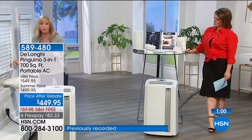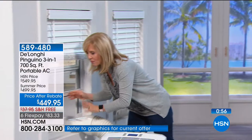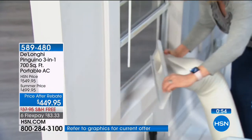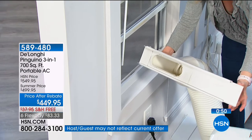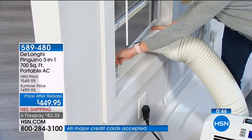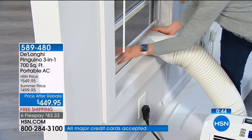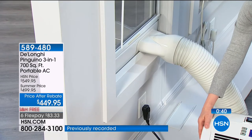I know we have less than a minute. Can I show you again real quick how to install it? No tools, and it just takes 5 minutes. It comes with a little brochure, or actually one sheet, if you need to look. If it's 20 to 48 inches, you can see how it slides and adjusts. No tools, and then you don't need an electrician. You just plug it into a standard socket, and it's portable with your remote control.